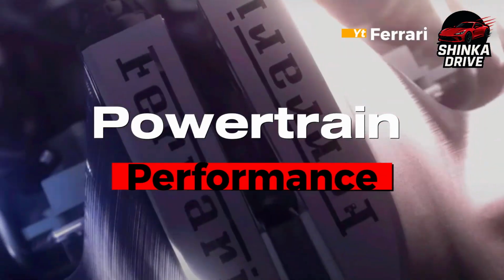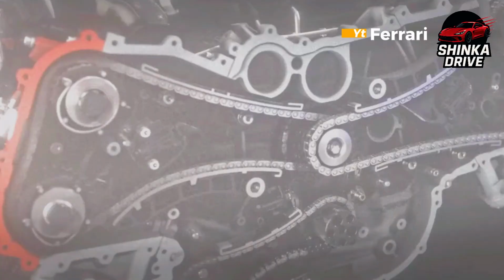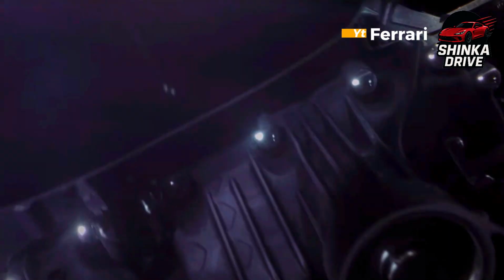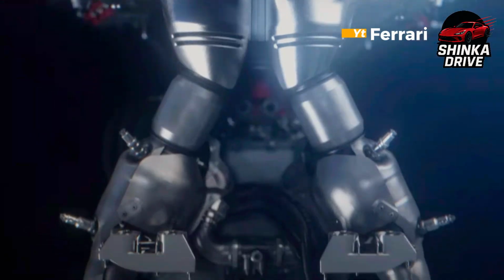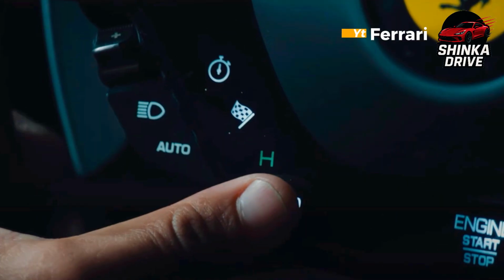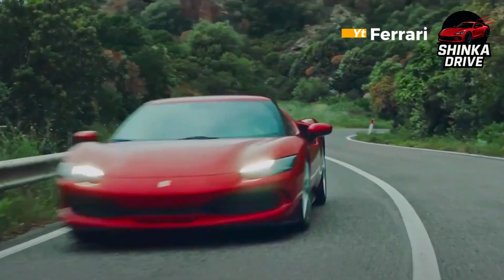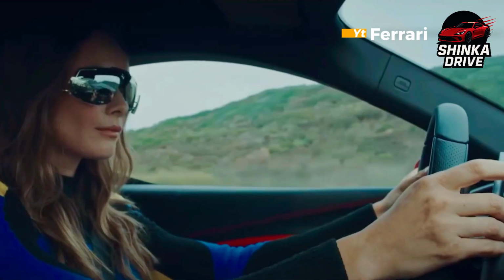Powertrain and performance. Underneath its sculpted body lies a revolutionary heart. A 3.0-liter twin turbocharged V6 paired with a plug-in hybrid system. This marks a bold departure for Ferrari, moving away from traditional V8s in its mid-engine line. But don't let the cylinder count fool you. This V6 hybrid delivers a jaw-dropping 819 horsepower combined, sprinting from 0 to 60 miles per hour in just 2.9 seconds.